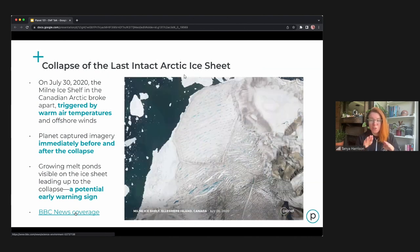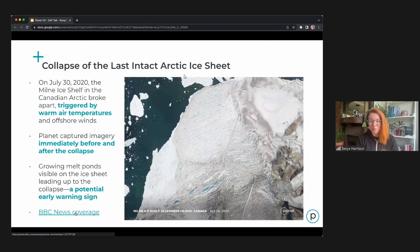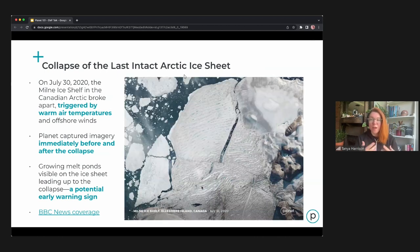We managed to actually constrain the time period of when this happened with our images to a time span of 10 hours. These images are a little bit cherry picked because the images from the 10 hours before the collapse are really cloudy. So this is sort of the pretty version, so you can clearly see what it looked like before and after. If you see these bright teal areas down here, those are melt ponds. So you can actually see where the ice started to melt before the ice sheet broke apart.